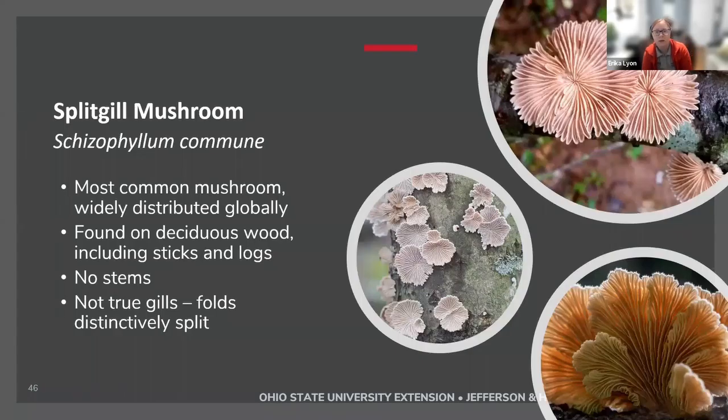Split gill mushroom. So this is Schizophyllum commune. This one is found across the globe. It's one of the most common fungi that produces mushrooms out there. It's found on primarily deciduous wood. If you're seeing something that looks like this and it's growing on a conifer tree, probably not splitgill. It does not have a stem. If you look at where it connects to the base, it pretty much looks like the cap is just fused to that branch that it's growing on.